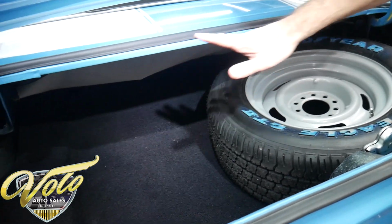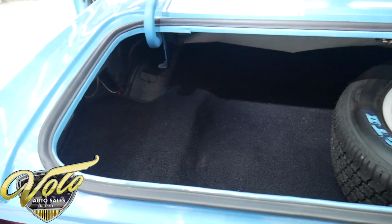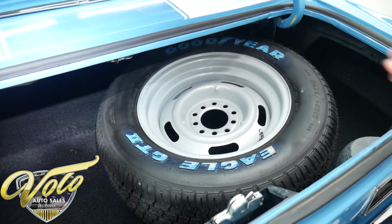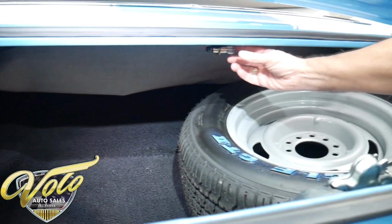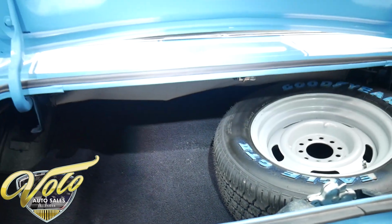It has a nice carpeted mat with bound edges. You know they're not cheap when they buy a fifth matching tire and wheel for a spare. It's a new tire, never been on the ground, and a new rim. It matches the others. There's a well liner that's been replaced. Trunk light works. It was just on a second ago. Now it does have a trunk light, but we'll take a look at that. But it was just on.